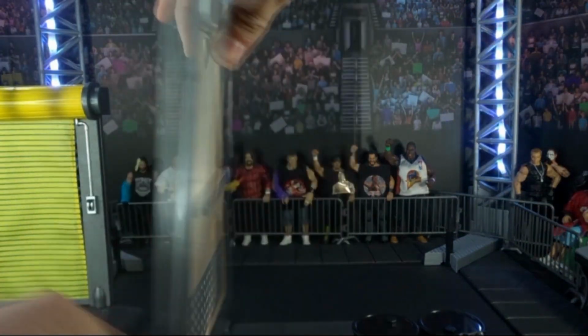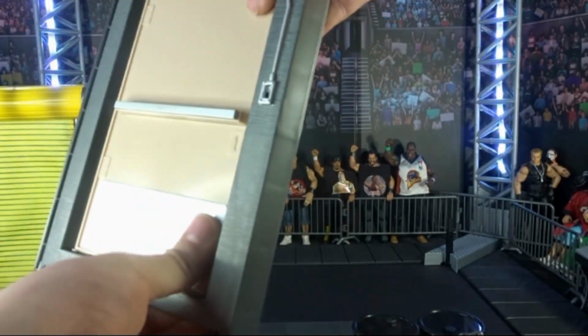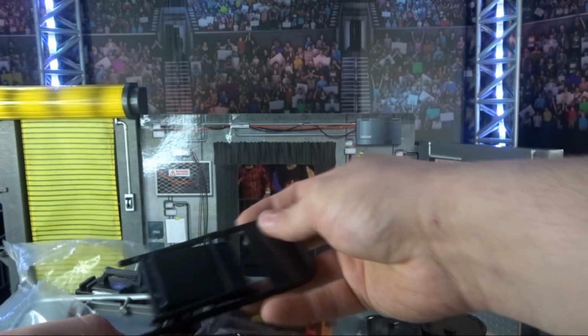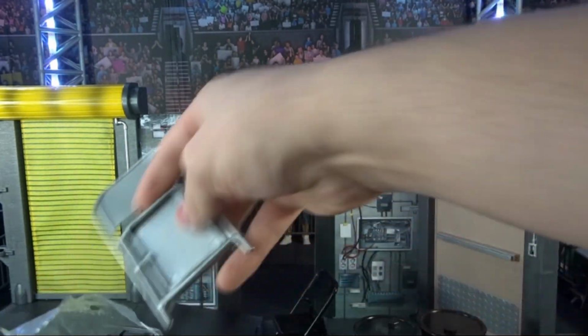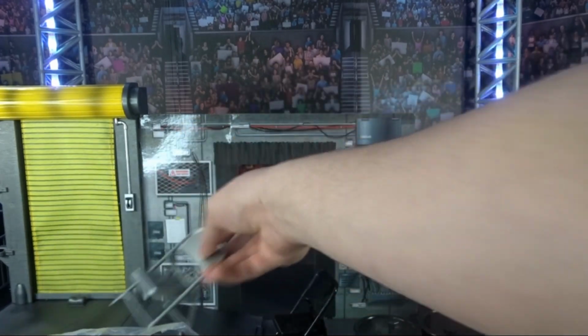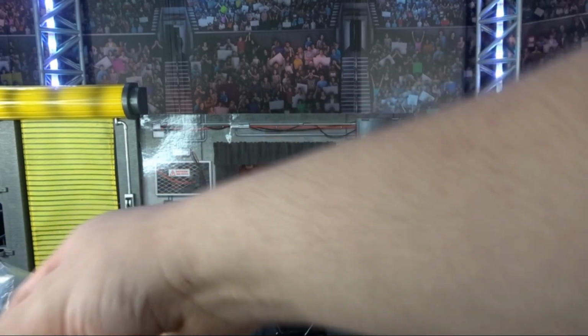Up next is the door, which looks like a reuse of how it looked on the Backstage Mayhem playset. Of course, it does open and close. This doesn't actually have a feature. Alright, so the contents of this bag are a black steel chair, a silver steel chair. There is also another camera. Nice. There's also a hamburger.